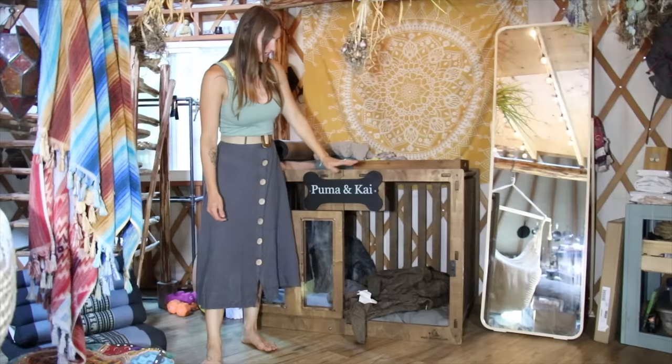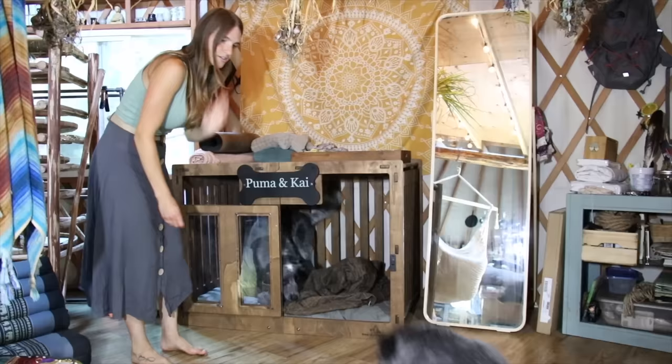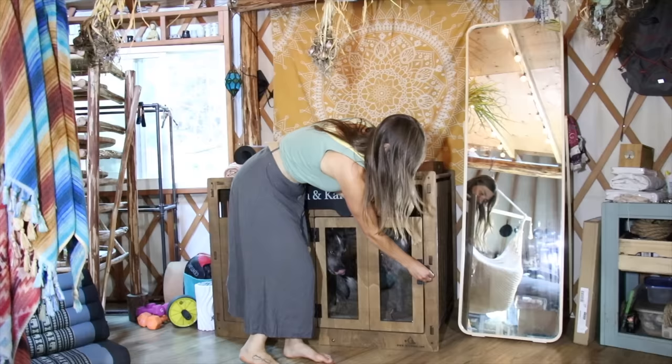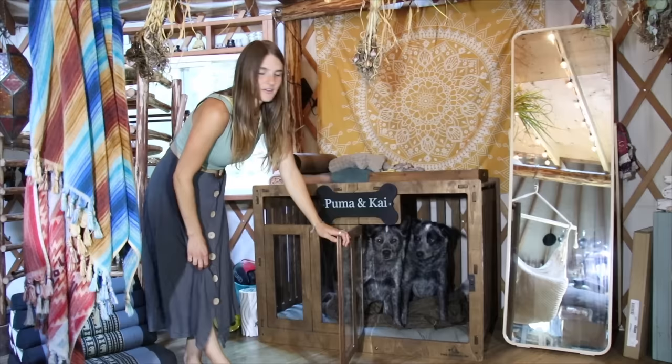I think Kai's already in there. Good boy. Go in there. Go kennel all the way. There you go. And then stay. They have this cute little door that shuts and latches closed, so if we go into town or something and we need them to be safe in here, they have a nice little comfy spot. And in the wintertime, they'll keep each other warm. It's really spacious and big.